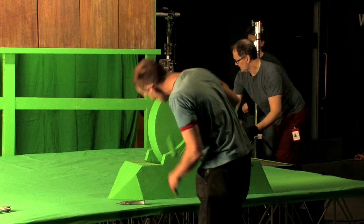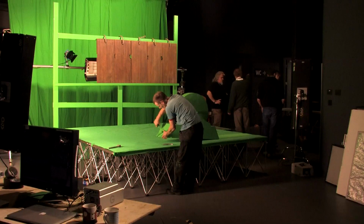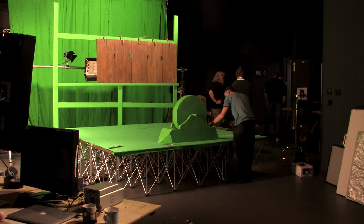It would have been made out of one big block of oak, which would be way too heavy to carry around, so we made that out of polystyrene, and it had to be exact size, obviously, for the green magic to happen. So that was a challenging one, but I think I pulled that one off.